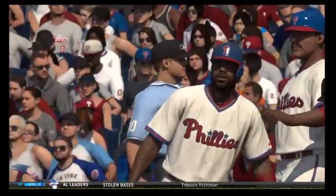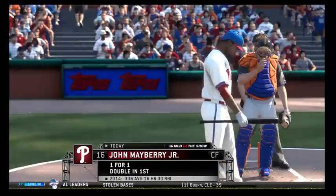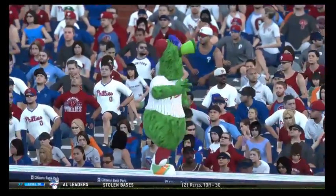Center fielder, Mayberry. John Mayberry will stand in now, and he'll likely have a look down to third to see if anything's up here with nobody out.